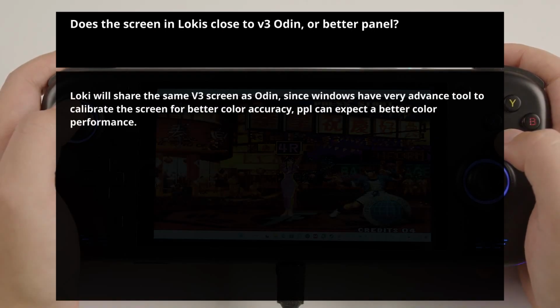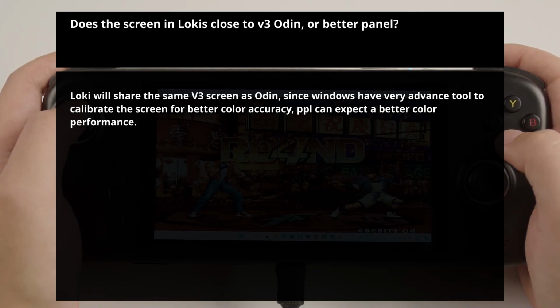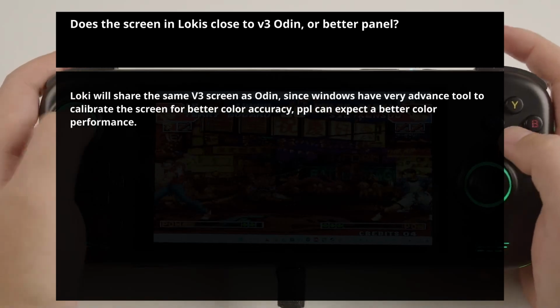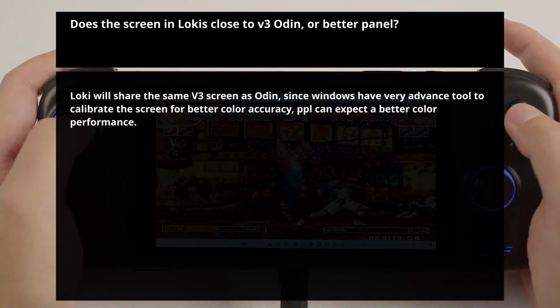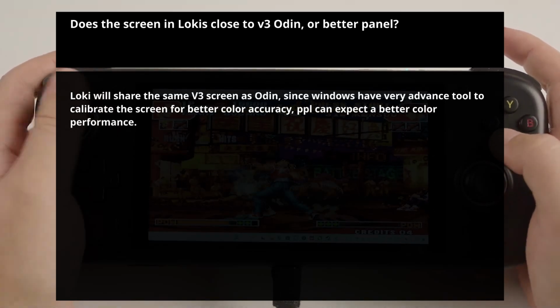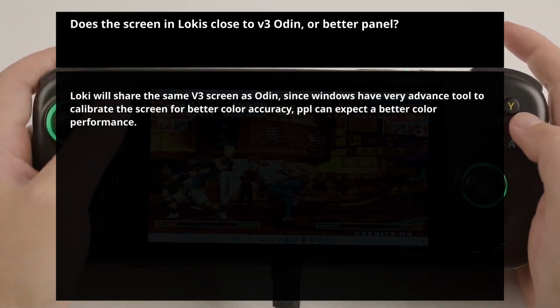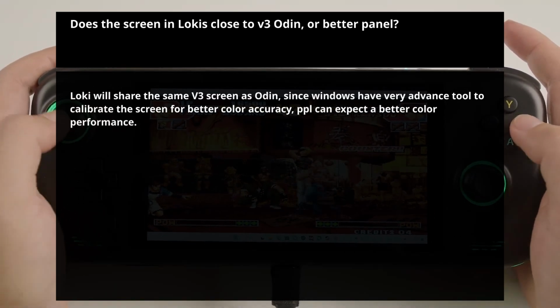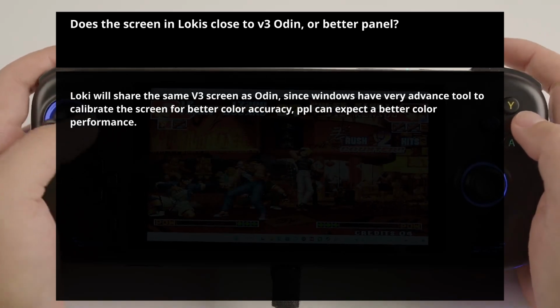Next question. Is the screen in the Loki close to the V3 Odin, or is it a better panel? The answer, the Loki will have the same V3 screen as the Odin. Since Windows has a very advanced tool to calibrate the screen for better color accuracy, people can expect a better color performance. Fair enough. I'm not sure I necessarily think that's a valid point though, because as the manufacturer you should be calibrating the screens from factory and not leaving it up to the OS to do it. I don't know, maybe I'm wrong about that.